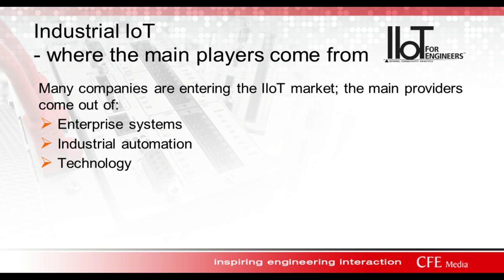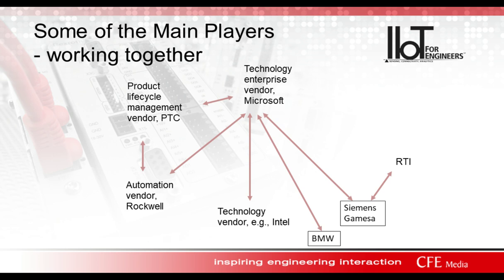The industrial automation companies, although they may be very large companies like Rockwell, Schneider, companies like that, they tend to implement their solutions at factory level, whereas the enterprise systems clearly work at enterprise level, and the technology companies tend to provide technology. Like we measured, we counted over 350 IoT platforms. So you can buy the technology and do it yourself, but we see a trend towards package solutions as being where it's at the moment, where most of the activity is coming from.